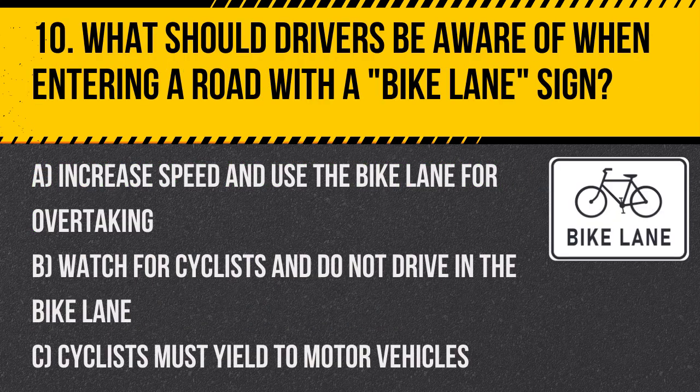Question 10. What should drivers be aware of when entering a road with a bike lane sign? A. Increase speed and use the bike lane for overtaking. B. Watch for cyclists and do not drive in the bike lane. C. Cyclists must yield to motor vehicles.